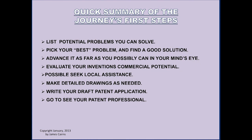Well, we're getting toward the end, and I'm running a little over time, toward the end of tonight's lecture. I'm not sure what else I can tell you up to this point. I'll just summarize briefly. You've started out by listing your potential problems that you think you might be able to solve. You pick the best one, find a solution for it, the best solution you can. I would say, if I didn't say it earlier this evening, never ever settle for the first solution you find to your problem. Never.